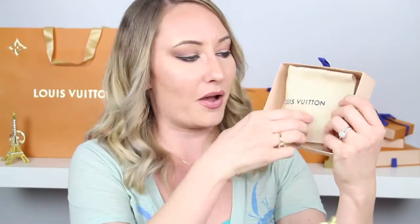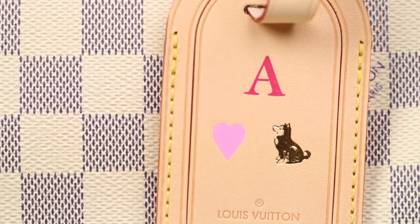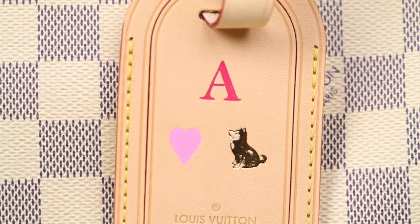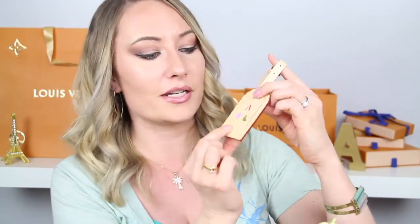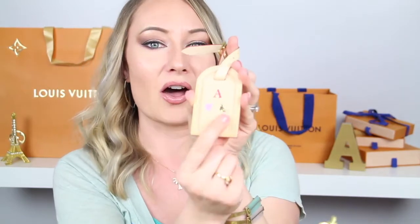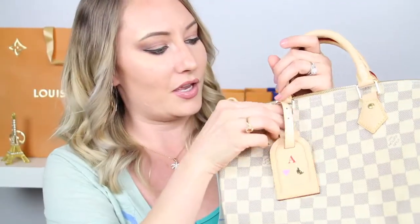So just a little thing, kind of a side note to the actual unboxing of what I purchased there. Here I have a luggage tag that I picked up. This one I got hot stamped with my initial A, and that is in the hot pink. I think it might have been like a fuchsia or magenta. And then I have a light pink heart and then a shiny gold dog, since this was the year of the dog. I picked this up so that I could have it on this bag here. And isn't that so cute?